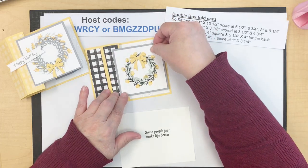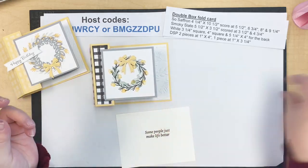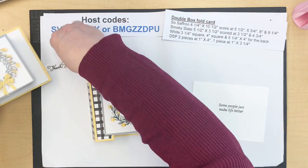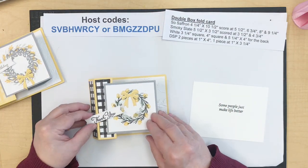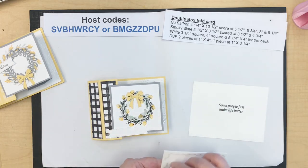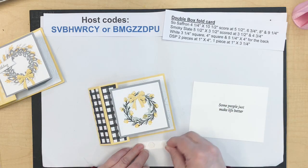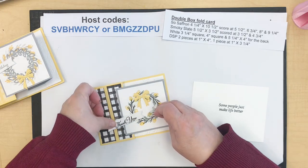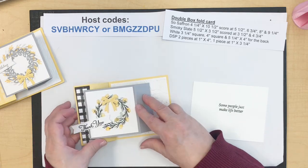It's super easy dimensions on the scoring and the layers here. And then my greeting, did I put that somewhere? Yep, here we go. So this one can be either high or low, but I kind of like it off to the side. I am going to add a couple dimensionals to this. And make sure it's on the card. There we go. Okay, so there's the front.